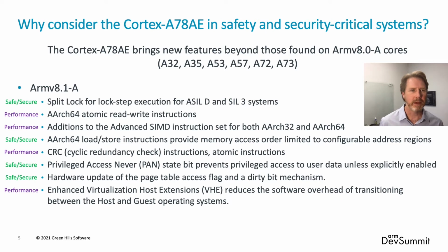And so I'm not going to go through in detail every single one of these bullet points because we only have 25 minutes. So I'm just going to pick out a couple of things that I think are particularly interesting or useful for safety critical development. And the first one is the first thing that's in the list here, which is the split lock for lockstep execution for ASIL-D and SIL-3 systems. This is a hardware feature that gives a lot of flexibility to the designers of safety critical systems.